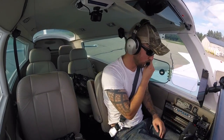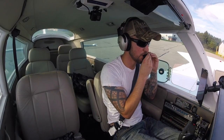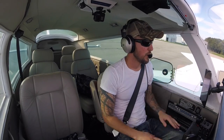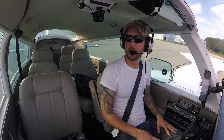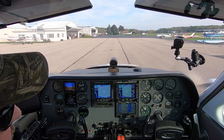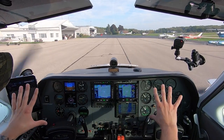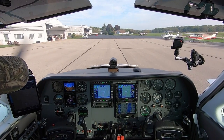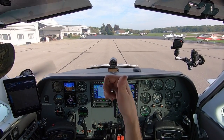Alrighty guys, we are taxiing out. Just got gas. Eric did the pickup and delivery service, came and picked me up at Aurora. And here we are with our brand new pretty airplane, new avionics, all new dash. Super excited. We're going to do a test flight. After maintenance test flight, super important.